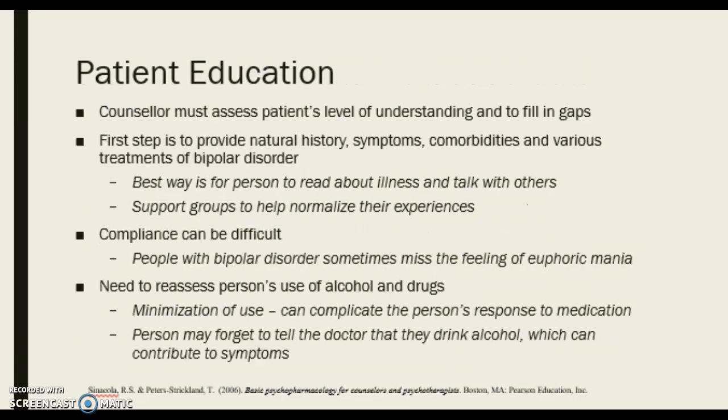So some patient education. So counselors, so us as supports, must assess the patient's level of understanding and fill in the gaps in knowledge that might be lacking. So first step is to provide a natural history, looking at symptoms, comorbidities, and various treatments of bipolar, so giving all these explanations. The best way is for the person to read about the illness and talk to others, maybe support groups to help normalize the experience. So if they see other people who are diagnosed with bipolar and have a similar experience, that might help them to feel more normalized.